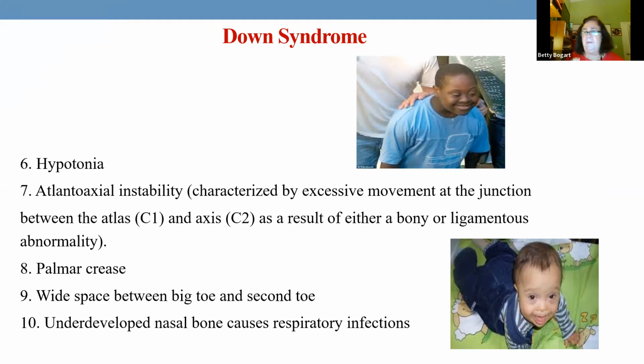And the one thing about these children that we need to understand is that their nasal nose is so flat and underdeveloped, they can't blow their nose. They get mucus in there, and it causes respiratory infections because it sits there and it drips on their trachea.